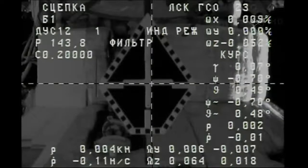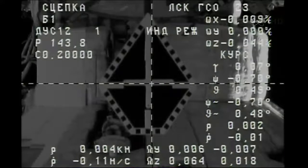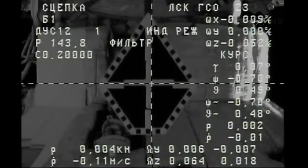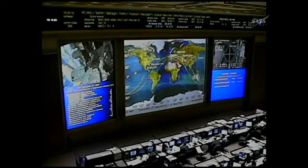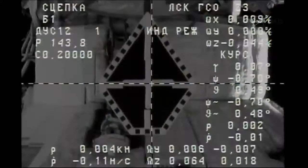Visually, we monitor the hooks and we see the gap decreasing in size. We copy. It is possible that we will have some dropouts. If we do not respond, then expect us to have. And with everything else involved in the Progress's flight to the International Space Station, the hooks are reported to be driving to form a hard mate between the Progress and the Pirs docking compartment.